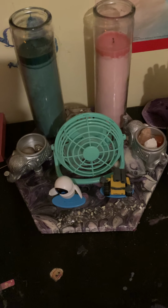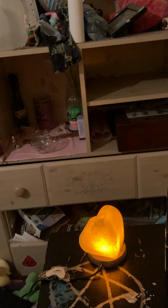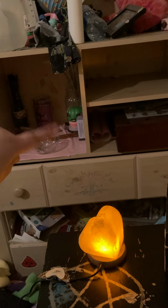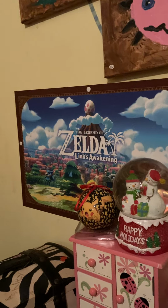Persephone, would you like them to see your altar? I'm doing a video. Okay. She said yes. And there's her area. There's her candle, her incense, her flowers. That's her little area. That's all the witchy stuff.